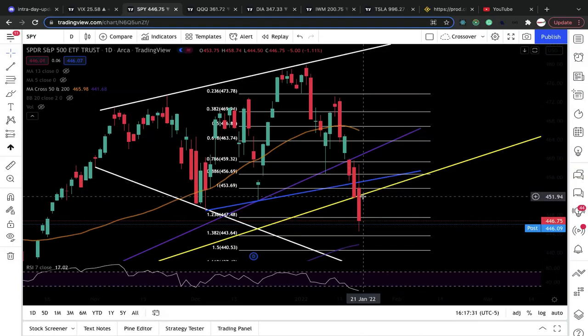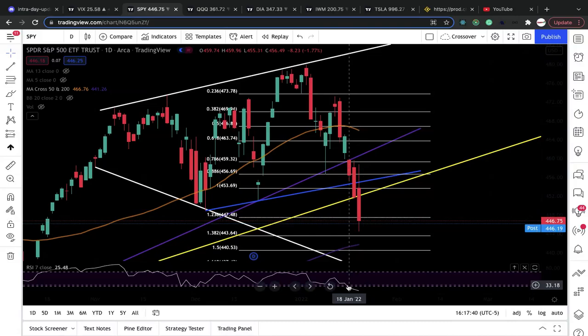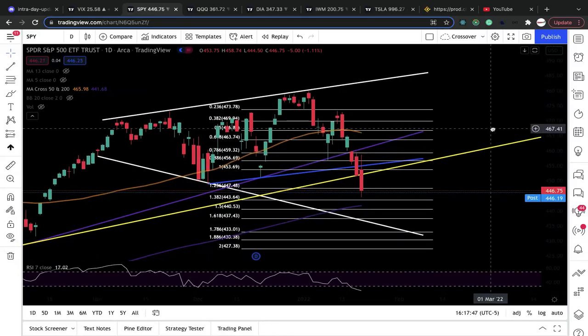Then it went back to the downside to the next support, which is this yellow line around 452. When that was lost, that was a sign that we're going to head down to the next support level. This is what I mean by playing it level to level, from resistance to support or support to resistance.